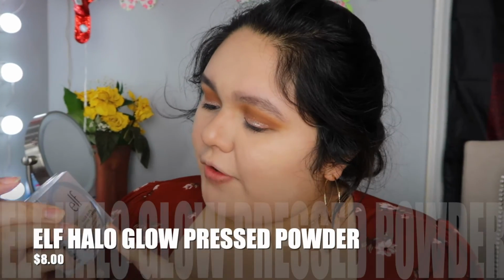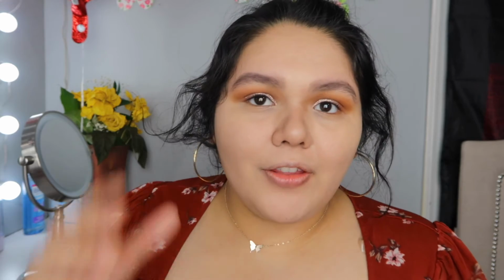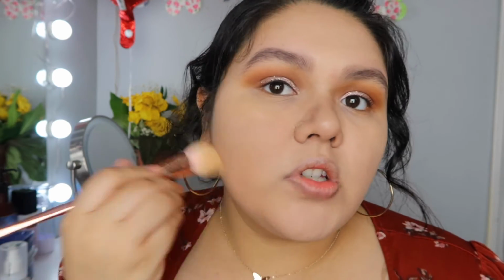I'm gonna put on some falsies real quick, and so before I put on my eyelashes, basically I'm gonna be using the e.l.f. Halo Glow setting powder. So this basically sets the makeup and makes sure it's all matte proof and all that. Oh my god, the glowiness. Yes, boo, yes.